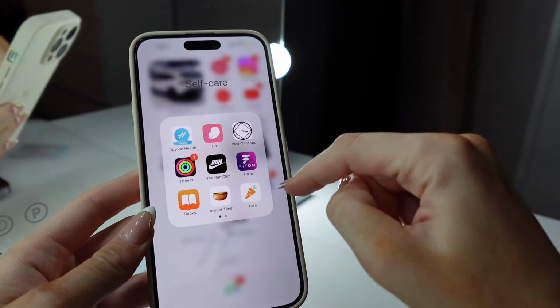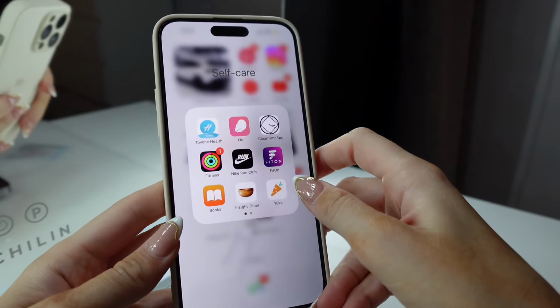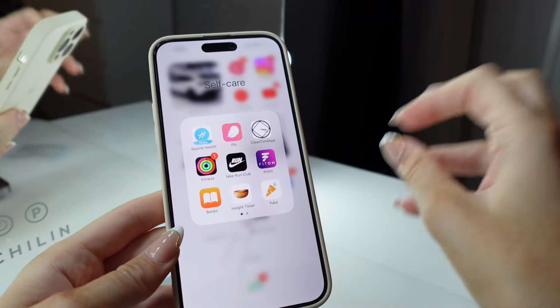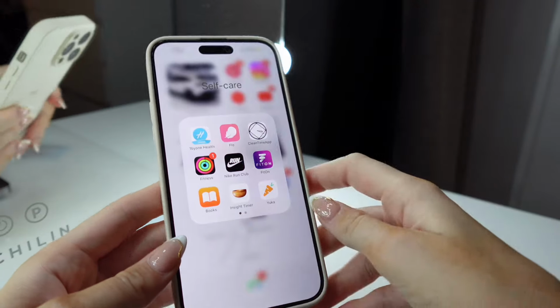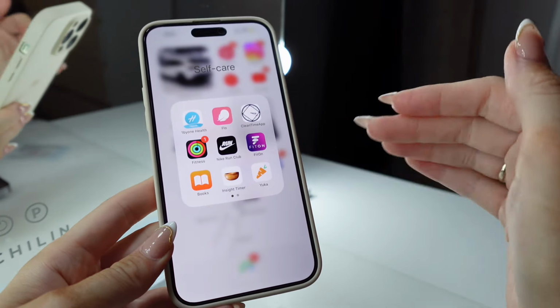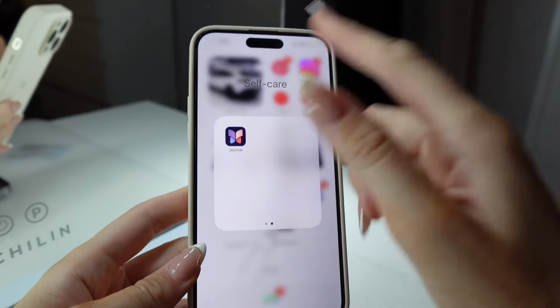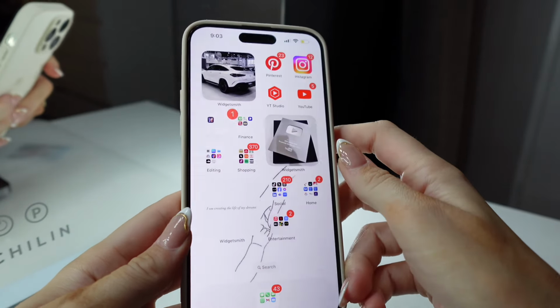Yuka is an app that you can scan some products and it'll tell you if they're actually healthy or not. I definitely use this more for the products that I buy for the baby because I want to make sure that the ingredients are actually good for her. And this is for food, but also for skincare and lotions and stuff like that. And then I have the journaling app that came with the phone.